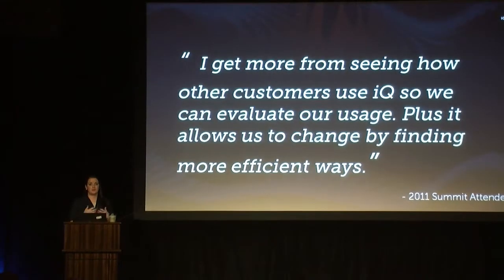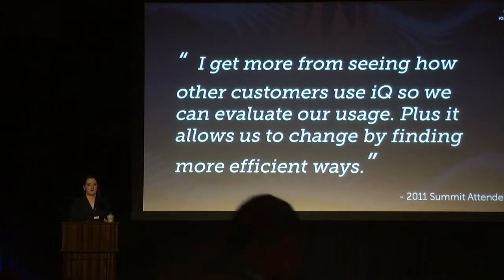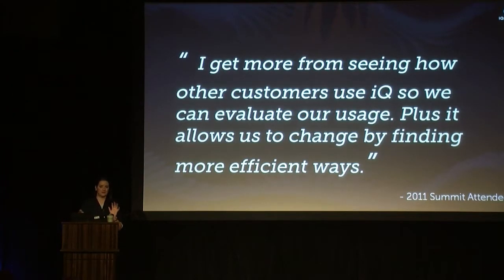The reason for this session is we get so much feedback from customers nonstop about wanting to know what other dealers do. Are we as efficient as we could be in a certain part of our business? It might be inventory, it might be sales, whatever it might be, but that's just something everyone so desperately wants to know.